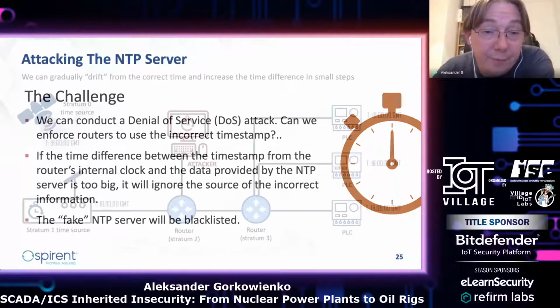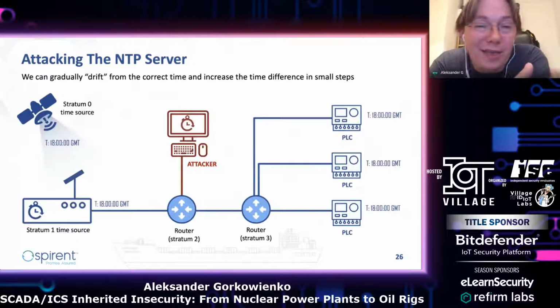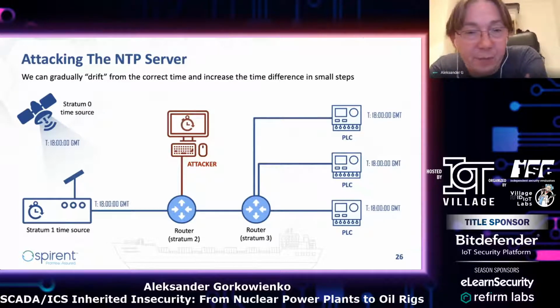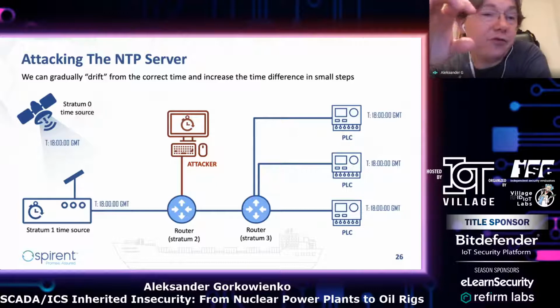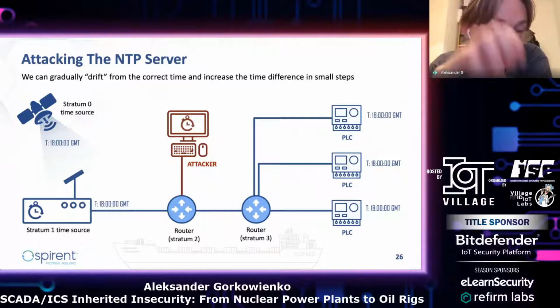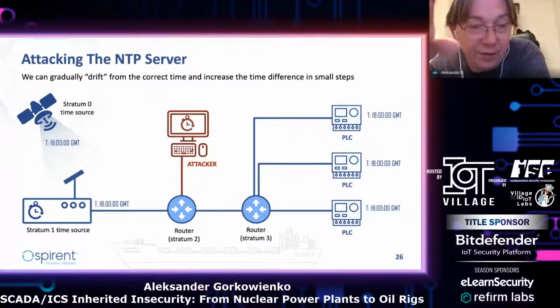By playing man-in-the-middle in this case, we can introduce an incorrect source of information. The correct source of information obviously is a satellite. It comes to the GPS receiver, which is something called stratum. Stratum is like a level of trust, right? A satellite is stratum 0, the ultimate time source, and then the highest in the hierarchy is stratum 1. So it's this GPS on the ship. And all the other devices are lower.